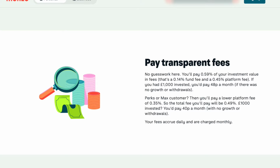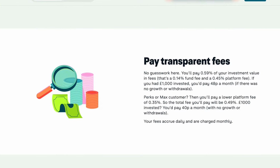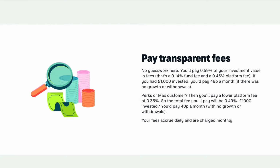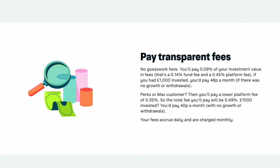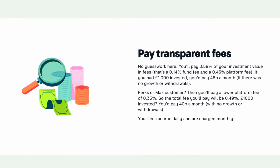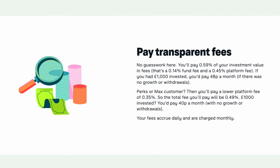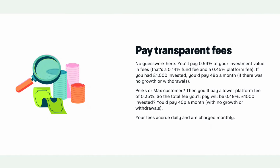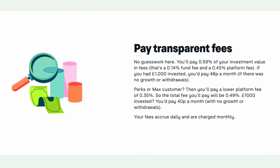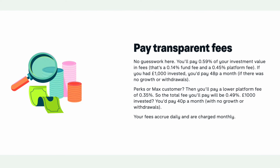If I had a Monzo paid plan, the platform fee would be 0.10% lower. But I don't have a paid plan. I use the free Monzo plan, so my platform fee was 0.45% and my total fee across the platform fee and the fund fee was 0.59%. If we compare this to the total fee I pay with InvestEngine, which is my main platform for my stocks and shares ISA, then there's a huge difference.